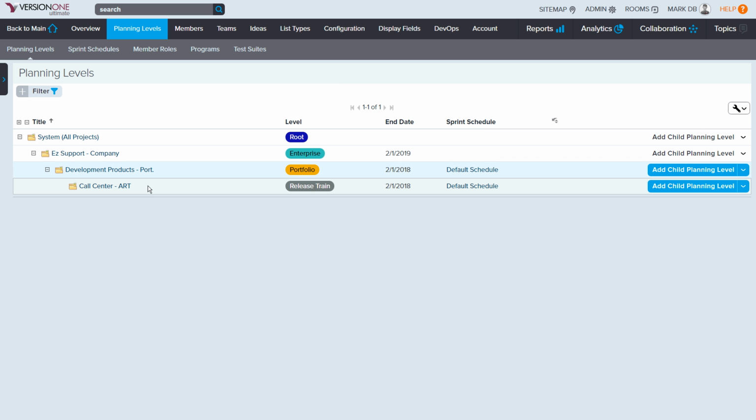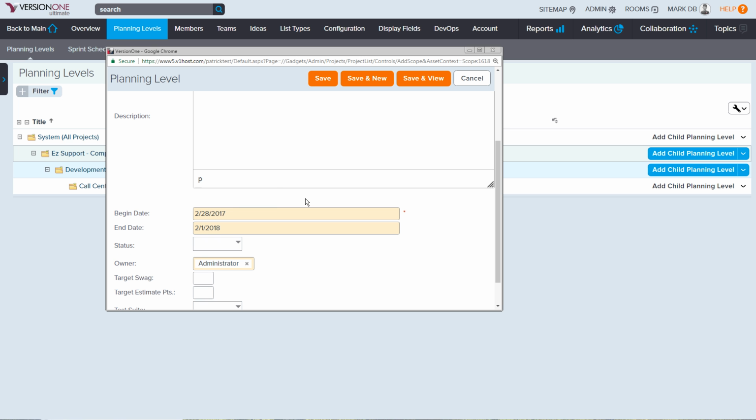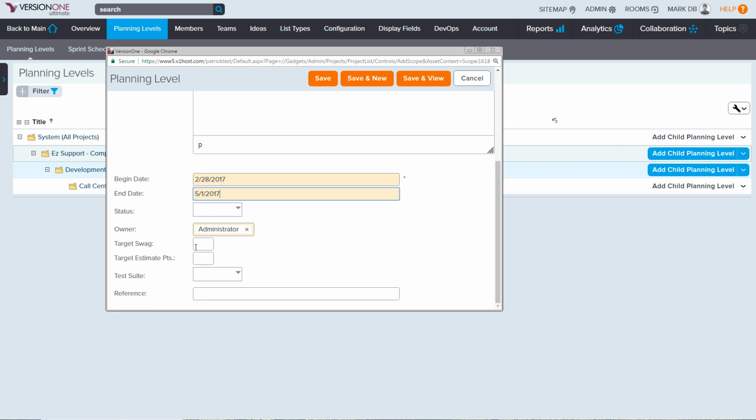And then we're just going to create one more level under that ART. So the last thing we want to do is create our program increment. So that's one more planning level underneath there. So we're going to create call center PI1, and we use the same sprint schedule one more time. And then I'm also going to change the dates on this now. So this is going to be, let's say this one's going to end in May, and we'll make it 2017. So PI1 is going to go from 2/28 to 5/1. And then let's put our target in here as well. So we're going to put 100 SWAG and 100 estimate points in there. And these are our feature points, and these are our story point estimates.